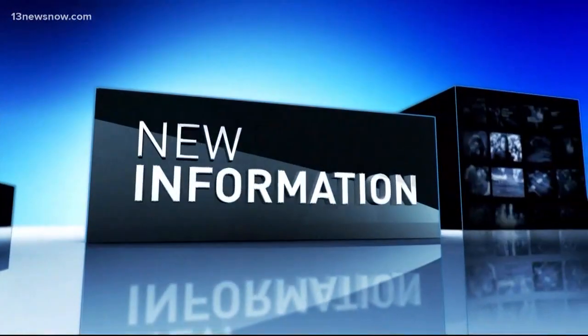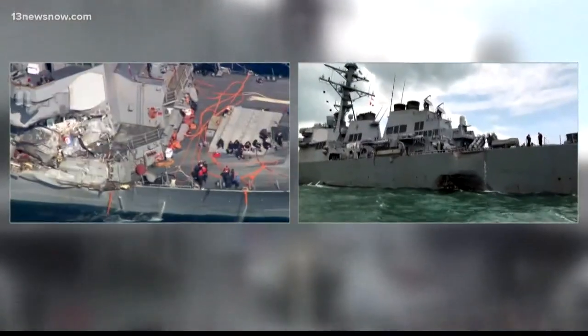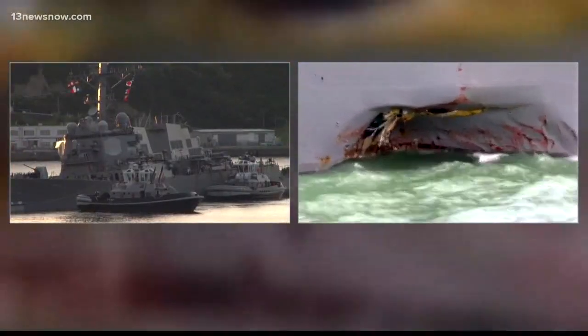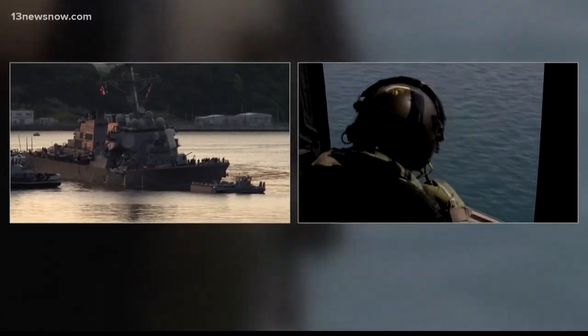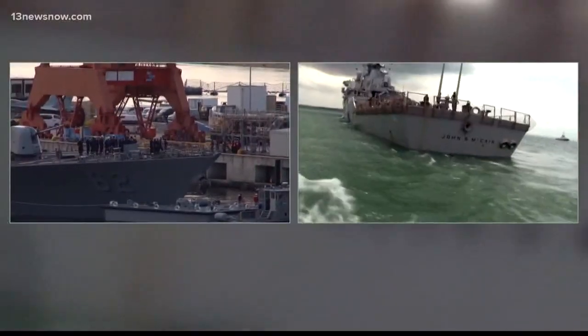For fallout from those two deadly collisions involving Navy ships in Southeast Asia, the Navy is filing negligent homicide charges against the commanders of the USS Fitzgerald and the John S. McCain. Charges against several lower-ranking officers were also announced. The decision to file charges came after further review of last year's collisions. The Fitzgerald collided with a commercial vessel off of Japan, killing 7 sailors. Then a few months later, 10 sailors were killed when the McCain collided with an oil tanker in Southeast Asia.